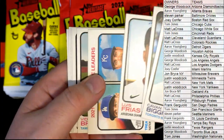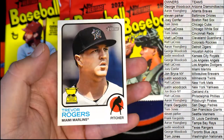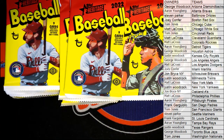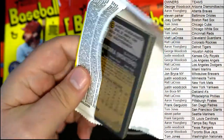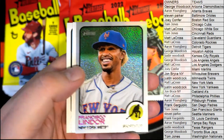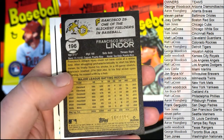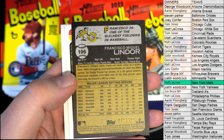Gavin Biggio, Urias rookie, Brujan rookie, good one for the Rays. Nice Cronenworth. Ah, nice Lindor. Look at that. How about that? Pretty Lindor. 160. 189 of 373. There you go. Matt. All right. Matt L. That's coming to you tonight. Matt L.